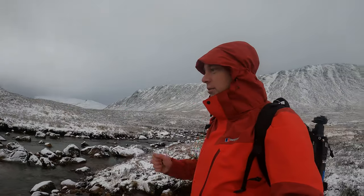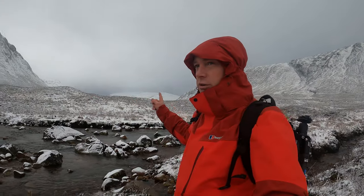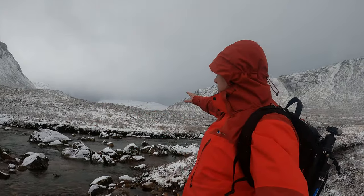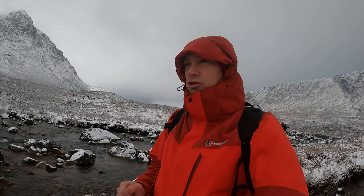So I want at least two shots out of this location. I know one of the locations. It's that cold, my lips have gone numb. About -3 at the minute, -5. So I know one of the locations, and I'm going to try and find another location.